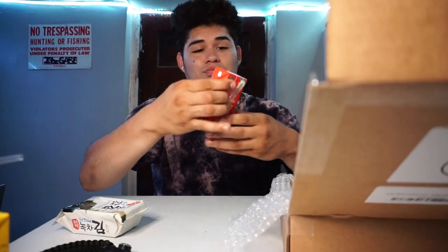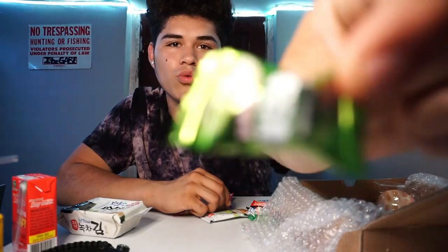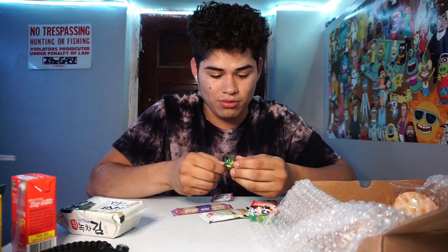You have another juice box. Look at that. Oh my god. Okay, so I'm gonna try this with that one. I just want to get all the little candies out the way first. If you guys don't know this one, this is the original one from over here. We've had this one so many times. If you go to a Chinese store, it's like this one. This one's been here since day one. That's why I know what this one tastes like. No, not bad. I really like this one.